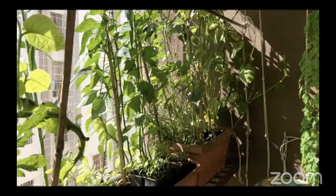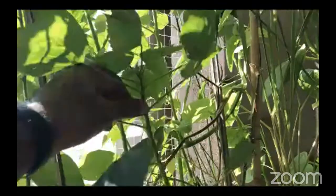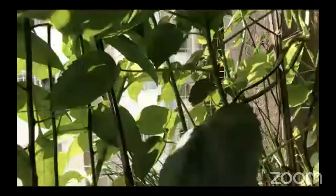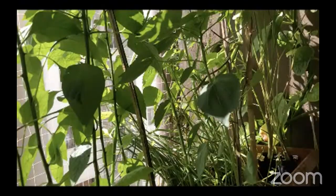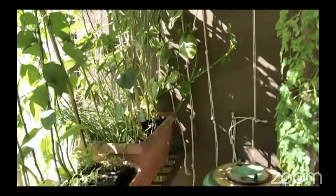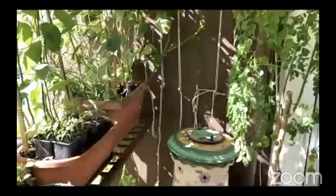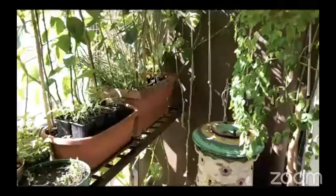And to sustain the best in your garden, since you're growing in beds, the way you give nutrients to your plants is important. The fundamental mantra that I follow is my home composting.